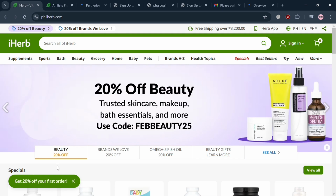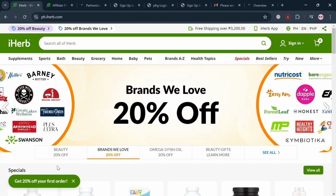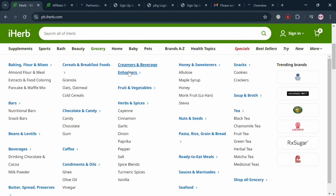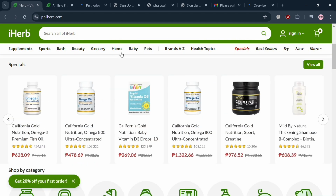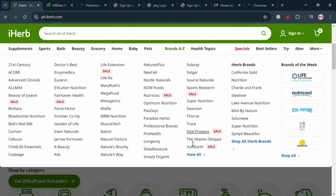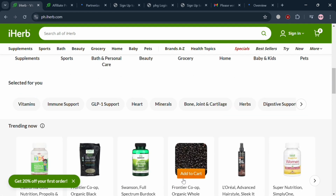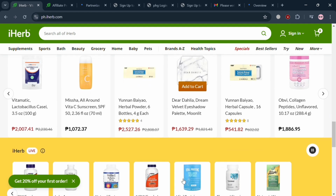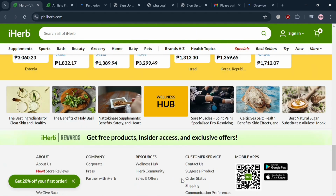But before that, if you don't know what iHerb is, it is a prominent online retailer specializing in health and wellness products, in which the company has established itself as a leading platform for vitamins, minerals, and supplements, and various health-related items, boasting a catalog of over 50,000 products from more than 1,800 reputable brands. However, in this video, we're not here to purchase any kind of product from iHerb, but rather to promote them by joining their affiliate program.